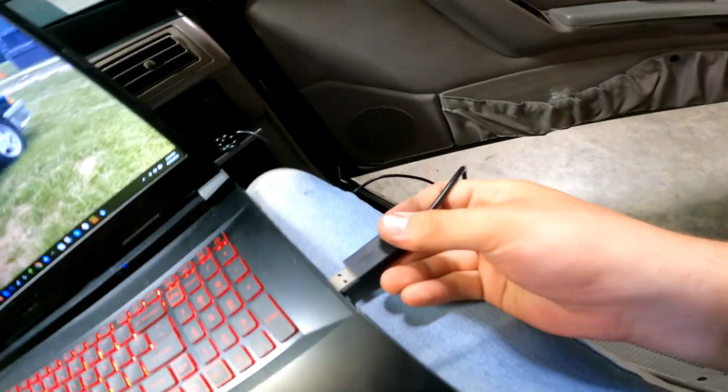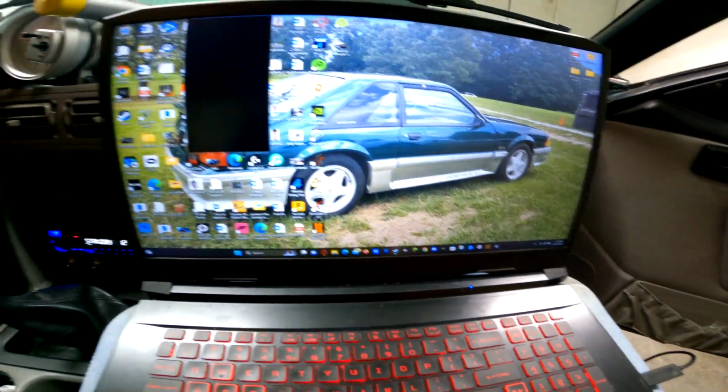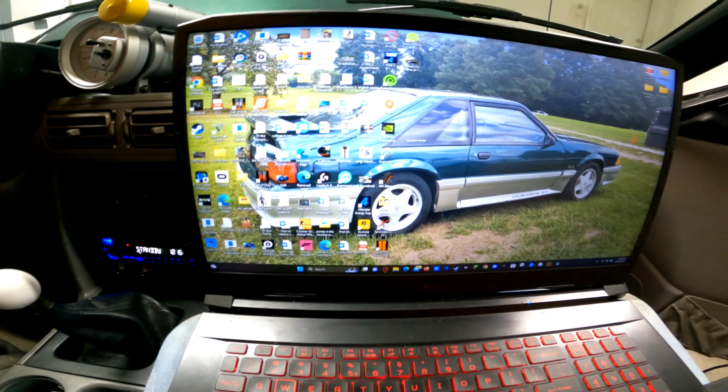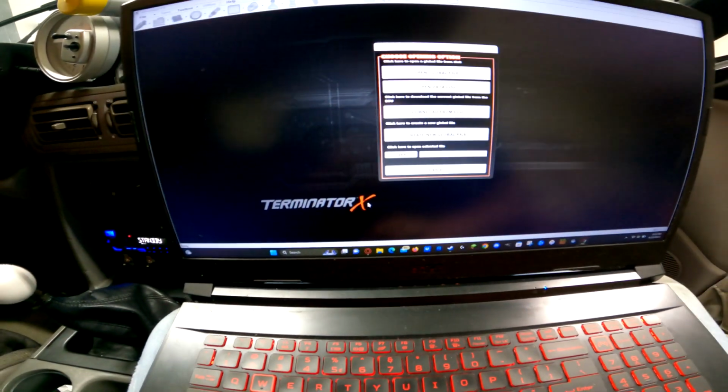So, plug the majiggle in. Battle.net, you're a piece of shit, go away. Steam, you're actually good, but still go away. So right here we've got the Terminator X V2 software.